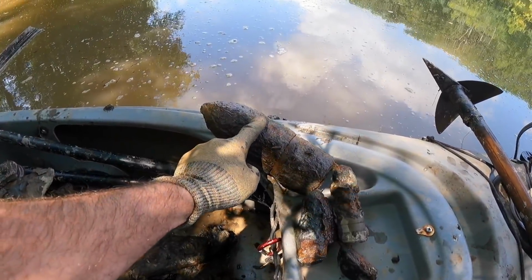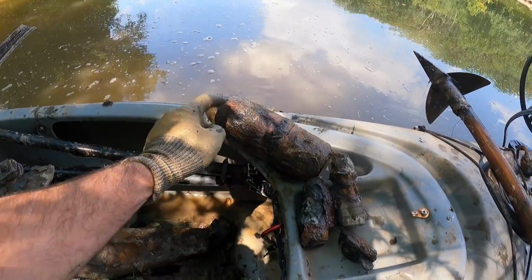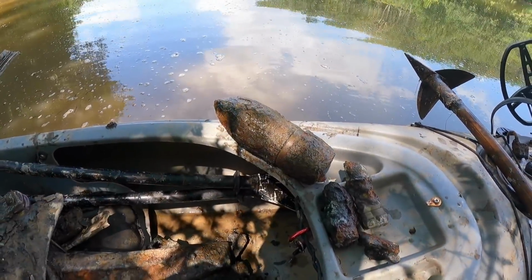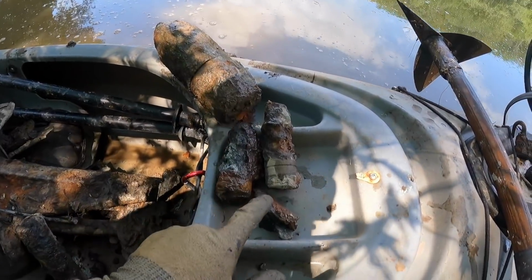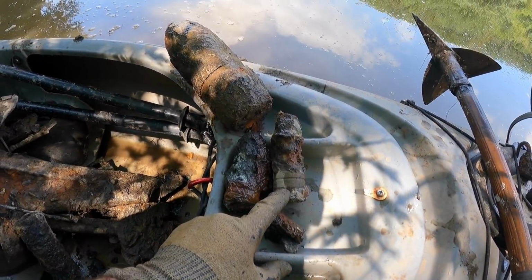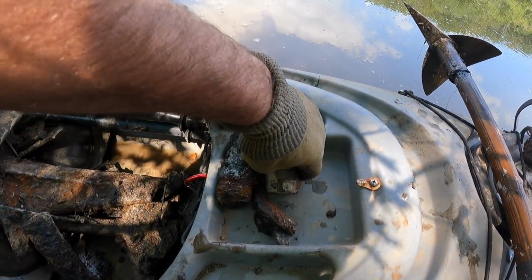Basically this is it. This is my 75mm anti-armor round from World War II. I guarantee it. I found, like I said, a ton of these in here. Unfortunately, this is in such bad shape, I might not even keep it. I did find a couple of these little guys. These are probably 37mm. I think I found 37 or 42 of them, and they were all solid shot too.